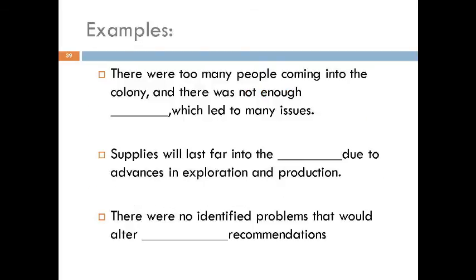So examples of fill in the blank. There were too many people coming into the colony, and there was not enough blank, which led to many issues. Another one would be supplies will last far into the blank due to the advances in exploration and production. Another one is there were no identified problems that would alter blank recommendations.